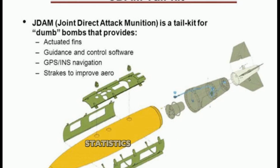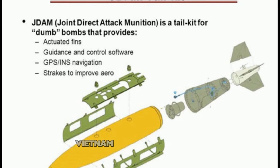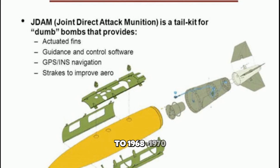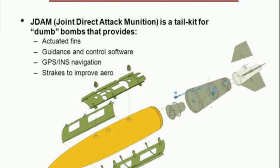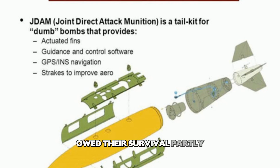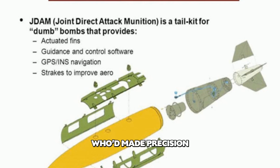The aircrew survival statistics were equally stark. In the final 2 years of Vietnam bombing campaigns using Paveway extensively, aircraft loss rates dropped by 60% compared to 1968-1970 conventional operations against similar targets. The pilots who returned home, who didn't become POWs or casualties, owed their survival partly to an engineer who'd made precision affordable enough for operational use.